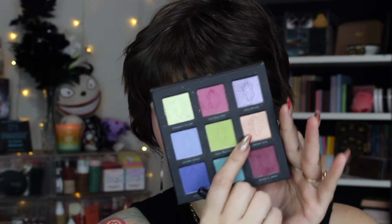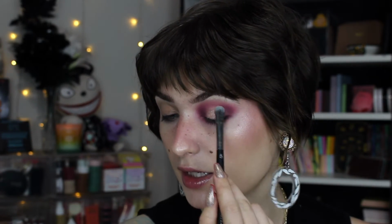And I wanna just focus this on the center of my lid. I'm not gonna do any kind of cut creasiness or anything like that. I just want it to be in the center. And we are gonna use Ancient Evil, this beautiful peachy shimmer. I actually have not used the shade yet. It's the only shade in the palette I've yet to use. Oh, that's really pretty. Oh, it's so soft looking. It's really cute. Really like that color, especially next to these pinks.